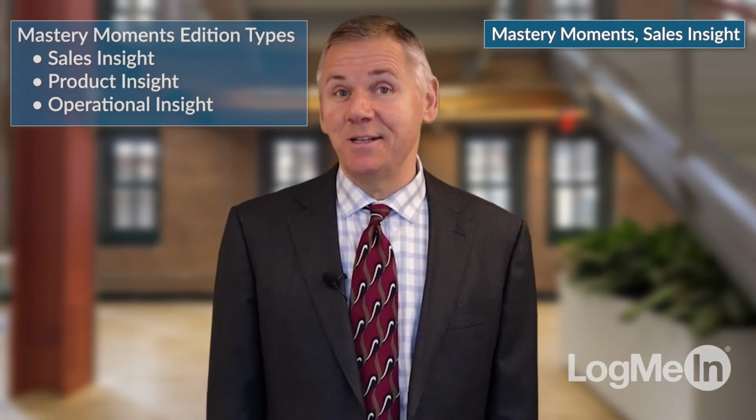Before we get started today discussing how to perform a LastPass discovery conversation, let me introduce you to the Mastery Moments concept. Mastery Moments are designed for LogMeIn channel partners. They are intended to provide weekly tips on how to sell, configure, and operationalize the various LogMeIn products, from LastPass to GoToConnect to Rescue. Each episode will be from 2 to 6 minutes, focusing on one of 3 insight types. These include sales, product, and operational insight additions.